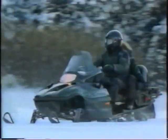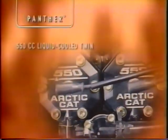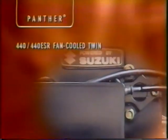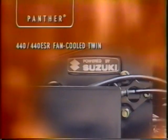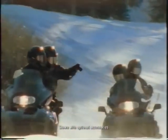For instance, our Panthers are available in four models: the 550, the 440 ESR with electric start and reverse, and the more economical models, the 440 and the 370. A liquid-cooled twin engine powers the Panther 550, while the Panther 440 and the Panther 440 ESR feature a lightweight fan-cooled engine with dual carbs for increased horsepower. The Panther 370 also features a compact fan-cooled twin engine.